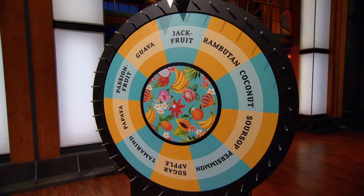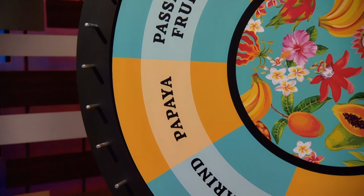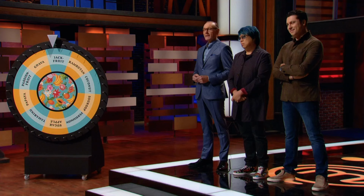The color of the slice you land on also tells you the kind of dish you have to make. Oh my gosh. If you land on a yellow segment, you'll have to create a sweet dish. If you land on turquoise, you need to cook something savory. Andre, I'm sure you're hoping you'll be safe from elimination. I hope so. Well, not today. But you do have an advantage. You get your pick of any fruit on the wheel.